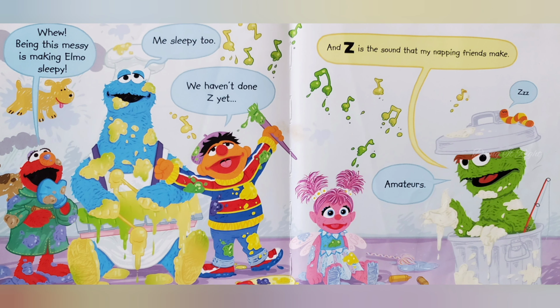Phew, being this messy is making Elmo sleepy. Me sleepy too. We haven't done Z. And Z is the sound that my napping friends make. Amateurs. Zzz.